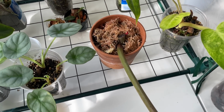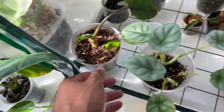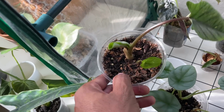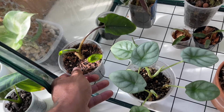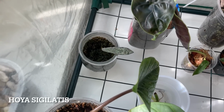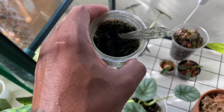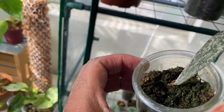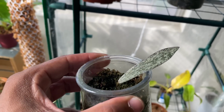So that's pretty cool. We got some Alocasia silver dragon propagations. We have the Alocasia scalprum growing a new leaf and growing another pup down there. All right, that's like a Hoya sigillatus leaf. This is actually the only Hoya that I cannot get to grow. It has a node and it's rooted, but it just won't grow. I'll just leave it alone.